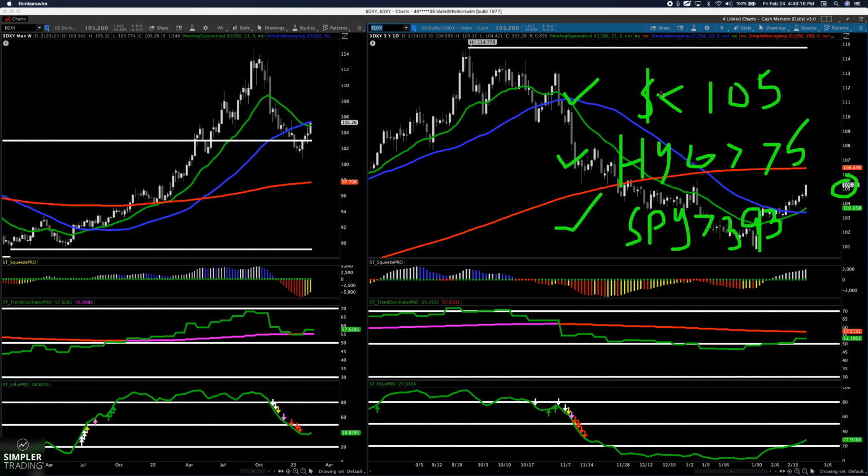In the event that this stays where the dollar is above 105, HYG is below 75, and the question mark becomes what do we do with SPY? It's still a short. If SPY breaks 393, then it's a full-on short. I would look for this to get back down to about 380 with the potential to retest that 375 level. And then we'll have to have another conversation next week.